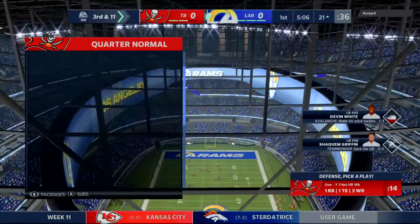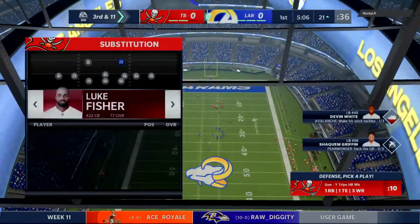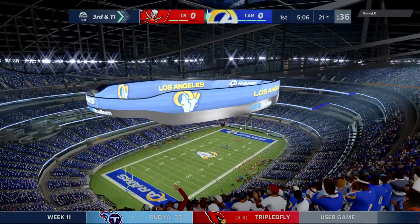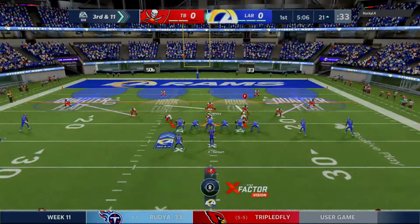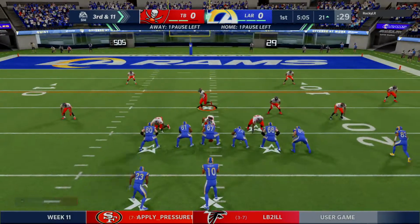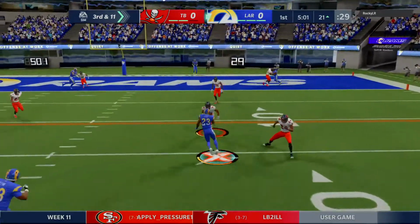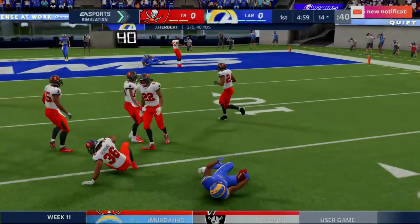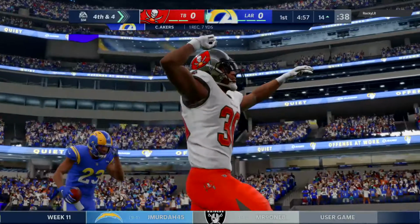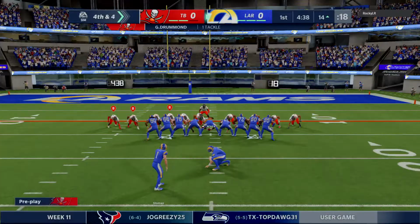It'll bring up 3rd down. 3rd down and 11. Operating from the gun, Herbert. That's into the hands of Akers, complete, and he is not going to get to the marker as they stop him short at the 14. They do get 7 out of that, but not enough to prevent a 4th down.